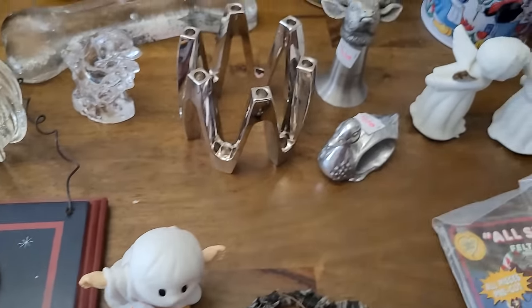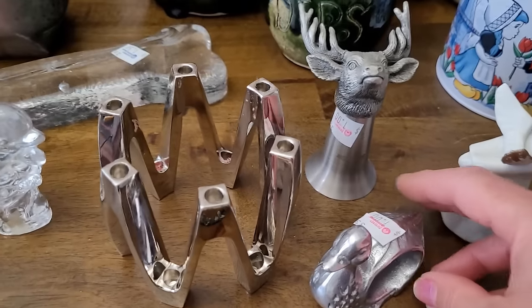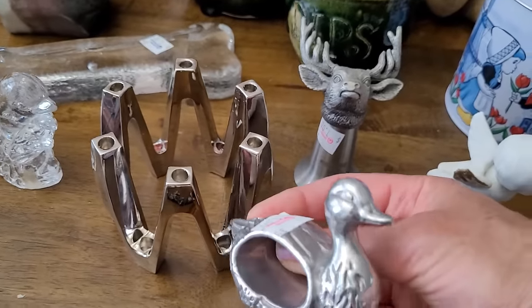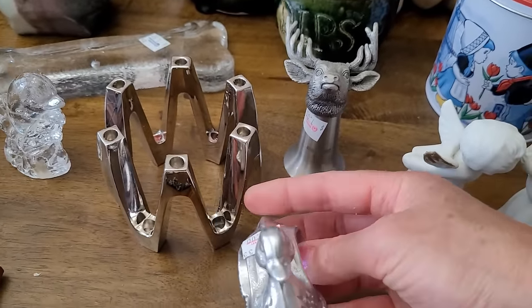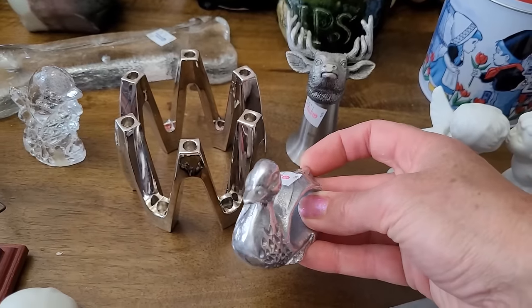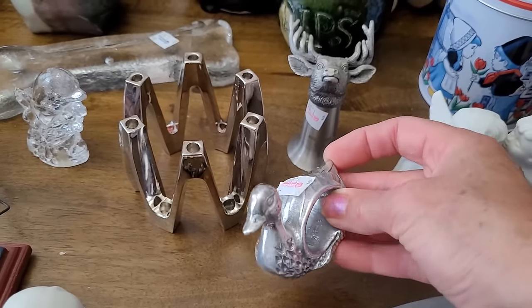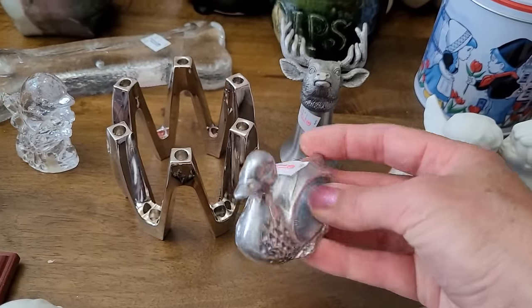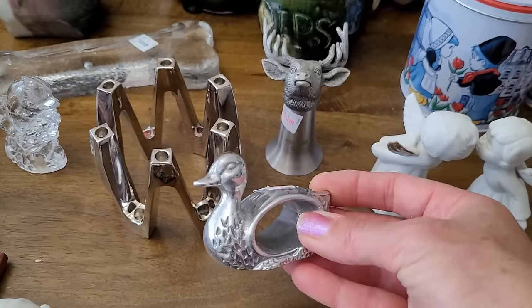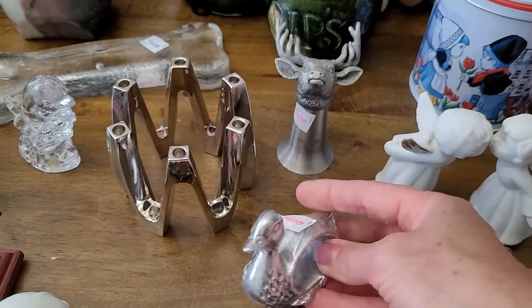A couple of pewter pieces here. First is this lovely duck napkin ring. You could add her to any display. Pop her in the middle of your table with some greenery. Or you never know, someone might just have a set of these and want one more. I paid $1 for her. I'm going to ask $12.